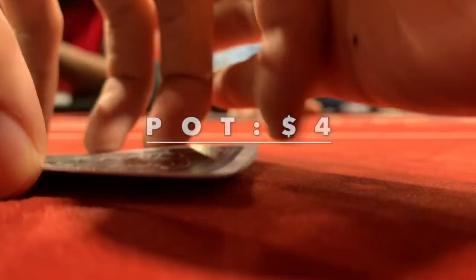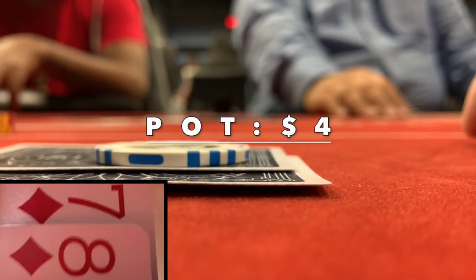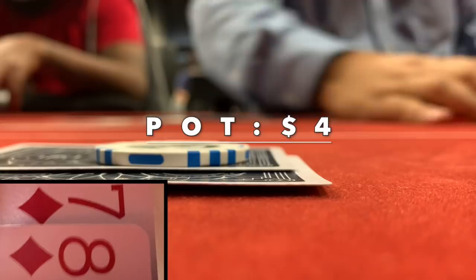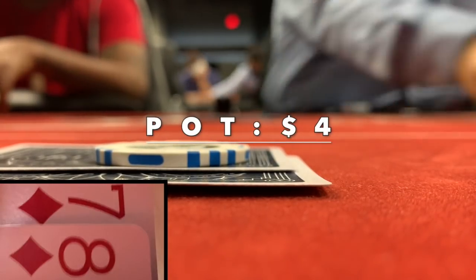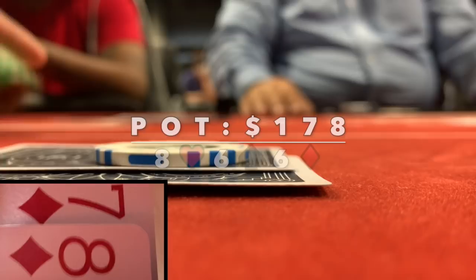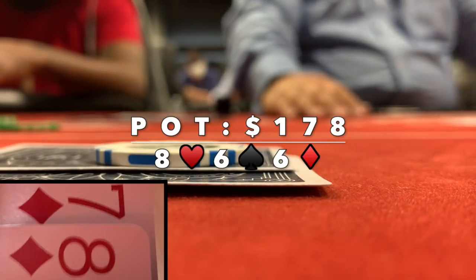Moving on to the hand, we have 7-8 of diamonds in the small blind. The +1 makes it $8. Low jack, cutoff, button all call. I decide to 3-bet this hand, suited connectors, to 35, trying to isolate. The big blind folds, and what do you know, in Texas, the +1, the low jack, the cutoff, and the button all call. So we are going 5 ways to the flop, which comes 8-6-6 rainbow. Not too bad of a flop for us. We have a pair, runners to the straight draw, as well as runners to the flush draw.